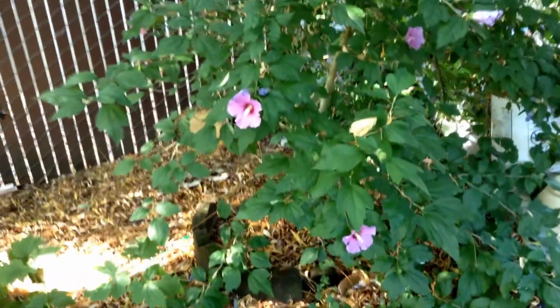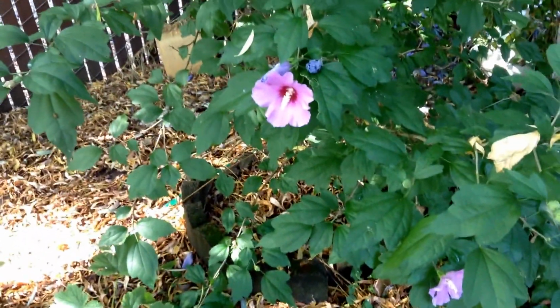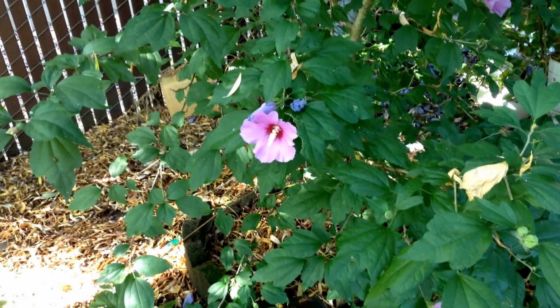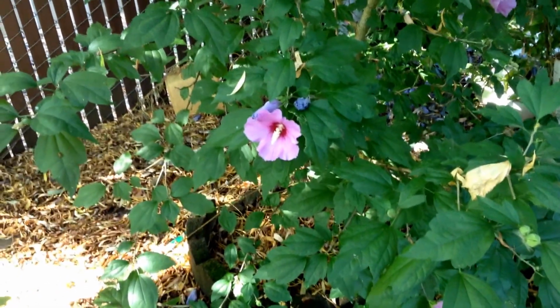Okay, and we're going to walk over here to the Rose of Sharon. Mom used to call this, oh, now I can't remember. Isn't that bad? Slipped my mind. Gosh, I am getting old.